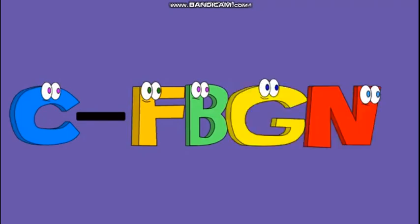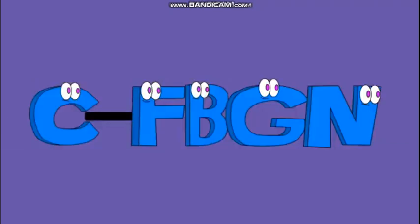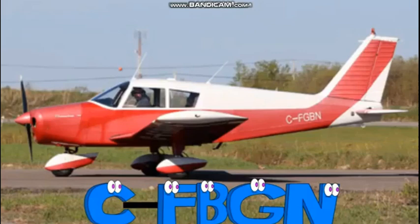CFBGN. Another plane word. The word CFBGN is another bush plane from the Bushplane Museum, but this one is not yellow, but with red and white colors.